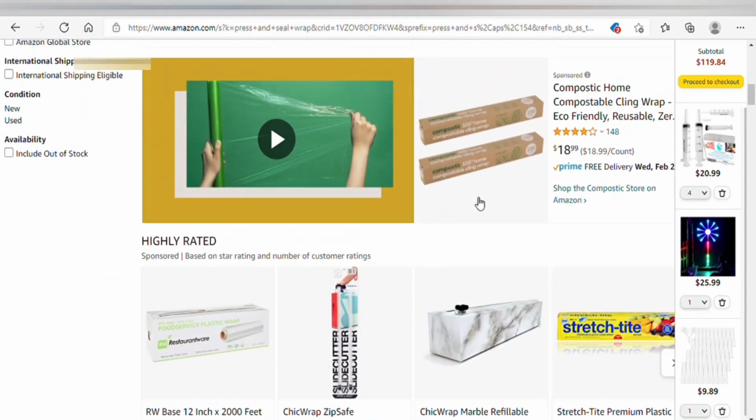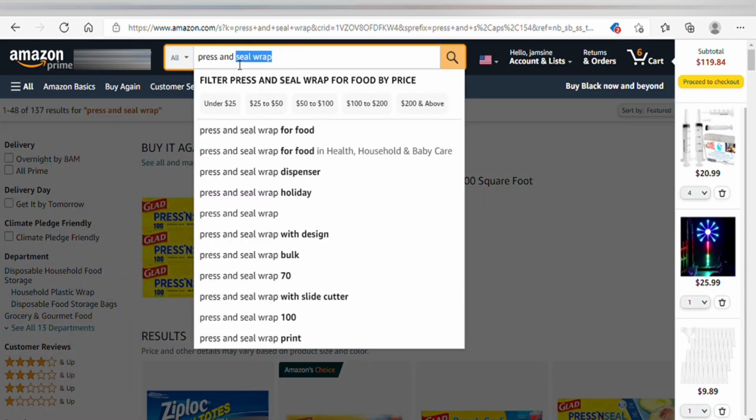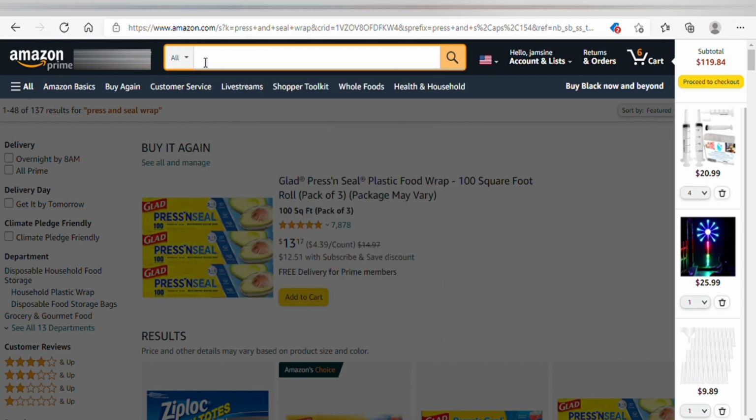So we're going to go back up. And we have 2 more items. We actually had 3 more items. But we're trying to keep it under 100. Like I said, we have some optional things on here that you do not need, which is the piping bag and the press and seal. Those are optional. So if you want, we can take that off our total. But you know, I'm just adding it in for my sake.